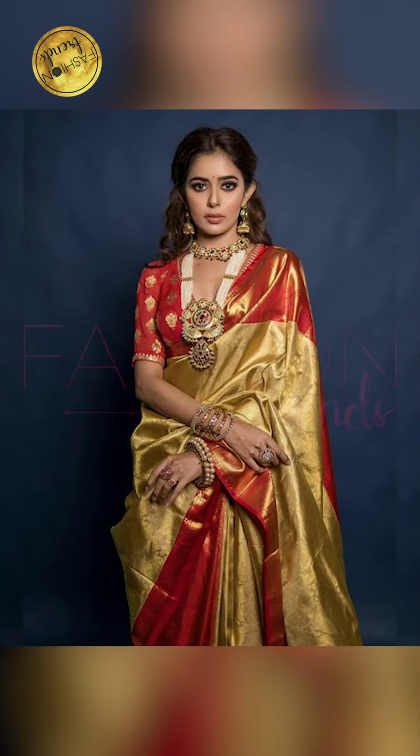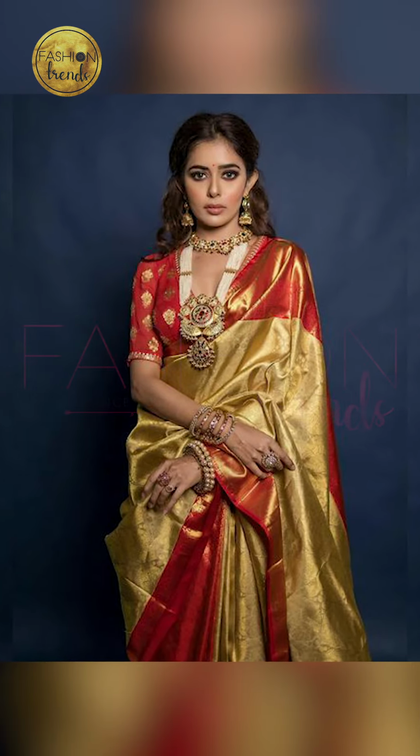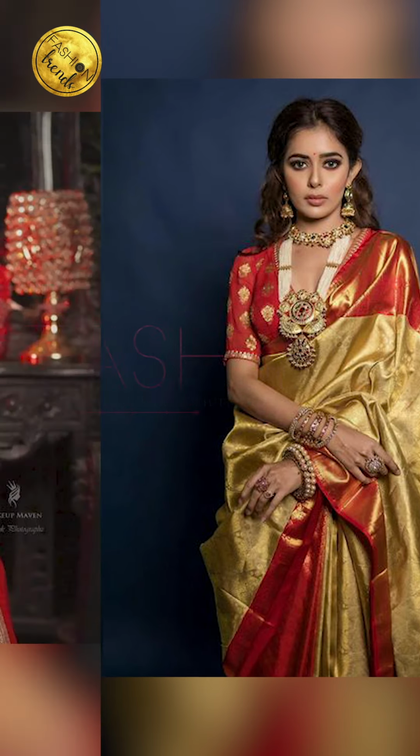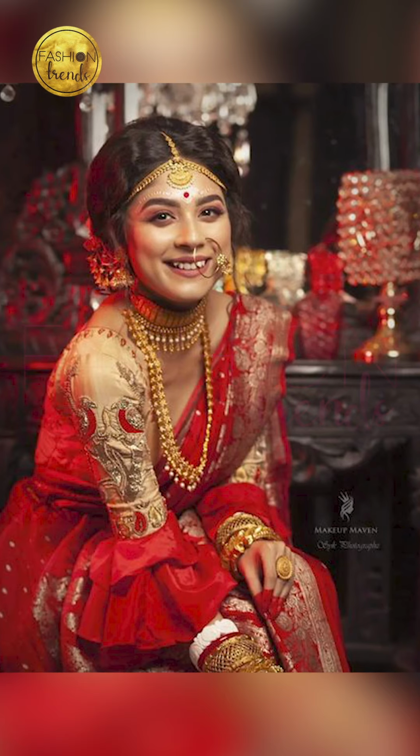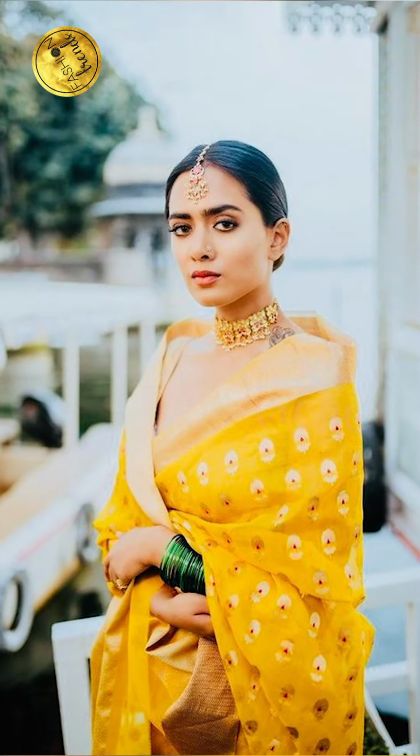So friends, you can try going with amazing and beautiful silk sarees for weddings, engagements, traditional occasions, and for festive occasions too. You can try going with bright colors, gold and cut diamond jewelry, and a beautiful hairstyle with your silk saree.